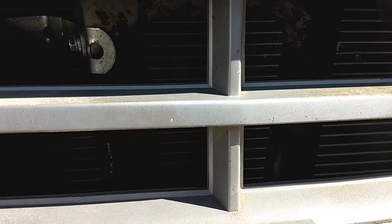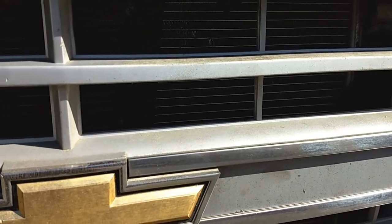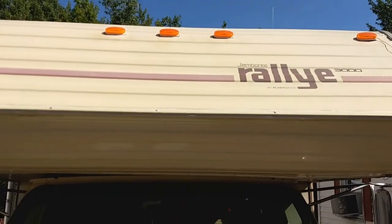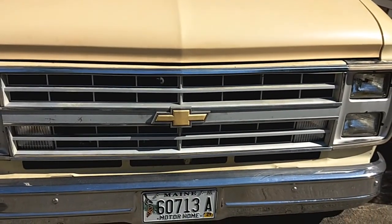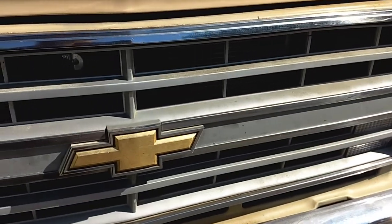Well, I removed the huge AC condenser that was mounted in front of the radiator, because the compressor doesn't work for the AC up there in the cab, but I just use the roof AC with the generator when I'm driving down the road anyway. So you don't need it. So chop that out of there.